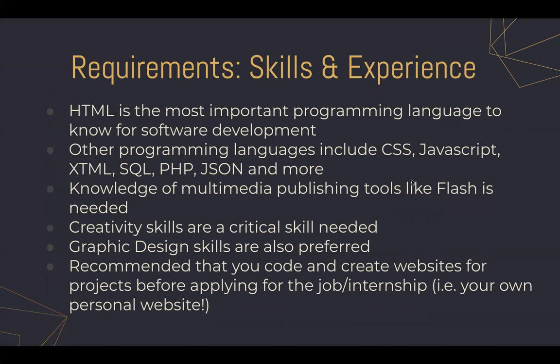So you should know tools like Flash or even other branches of JS like Node.js or React, which are increasing in popularity. Creativity skills, graphic design skills, and a personal website that looks clean, looks good, shows that you have good front end skills. So yeah.